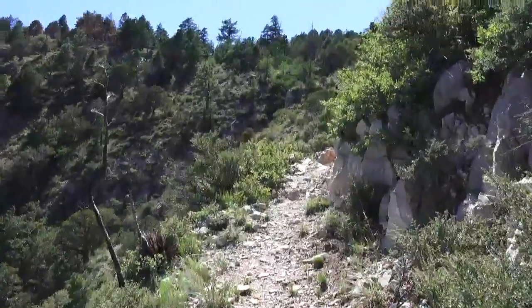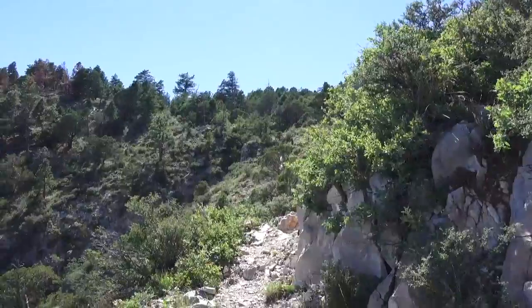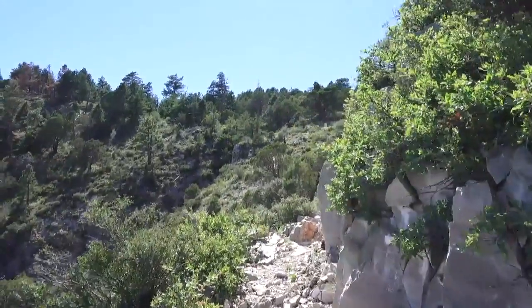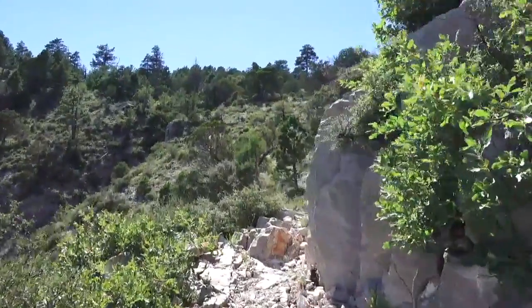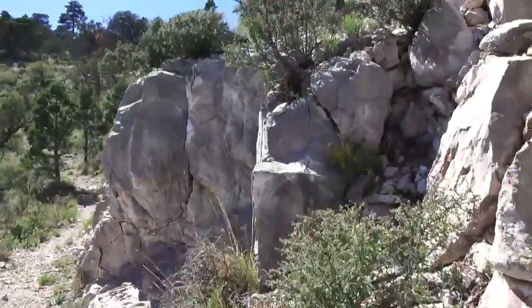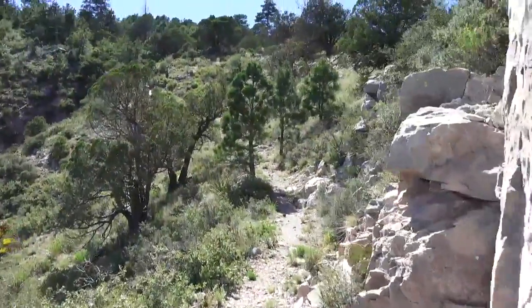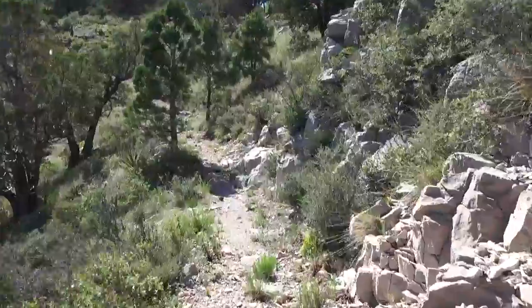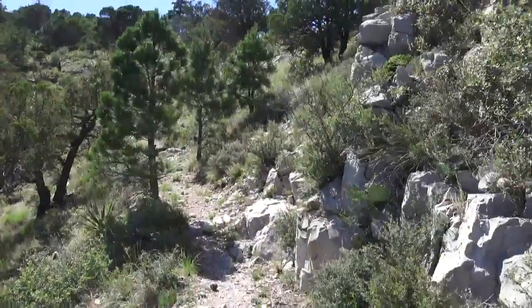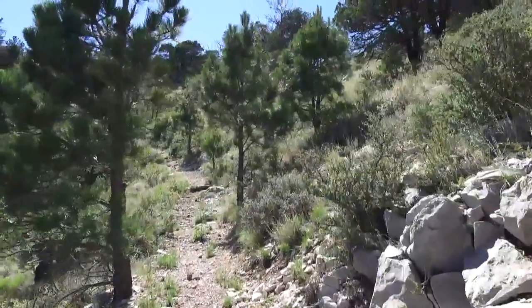Yeah, it actually surprised me because according to the map, it didn't look like there were too many switchbacks. I mean, it showed a few, but not like what there were. So it did make the trail less steep and a little bit easier, a little bit faster. Yeah, getting up into the pine forest up here. I think I should be pretty close to the trail crest.